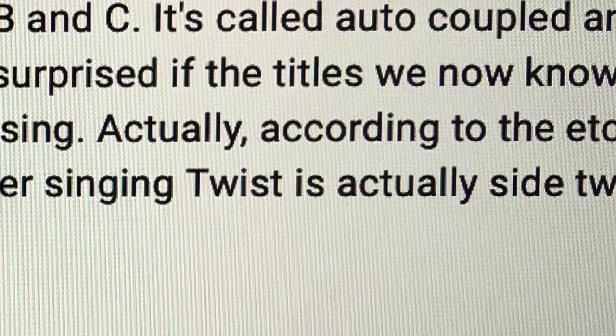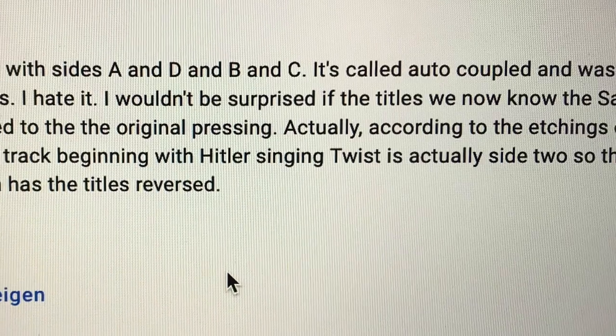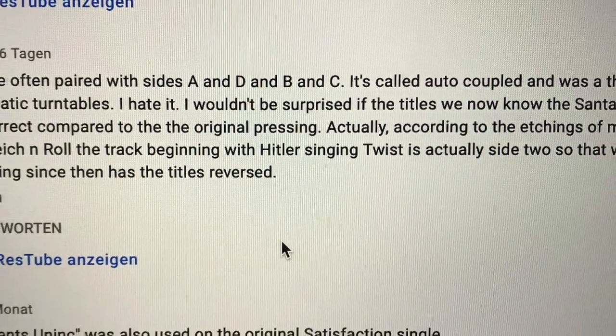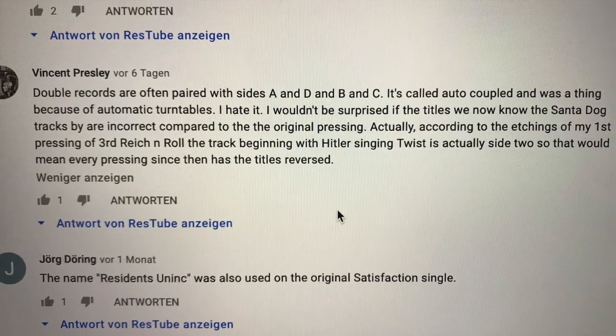Now to those two aforementioned statements from the front and back cover. It seems we might have another case of name confusion pertaining to the two tracks on this album. Vincent Presley of Secret Records pointed it out in a comment he made on the Santa Dog history clip. "According to the etchings of my first pressing of the Third Reich and Roll, the track beginning with Hitler singing Twist is actually side two, so that would mean every pressing since then has the titles reversed."